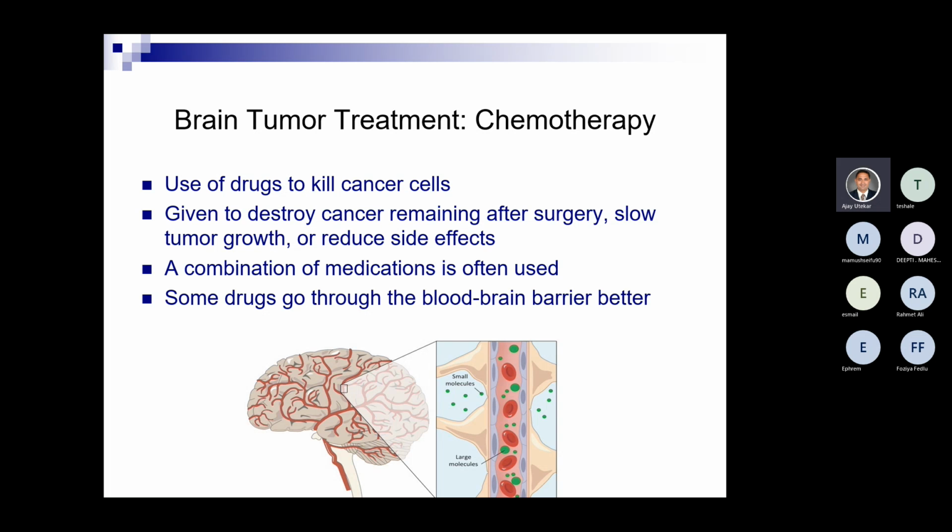Some drugs go through the blood-brain barrier better. You can see I had just shown a picture of the blood-brain barrier. Basically, our brain has a blood-brain barrier. The importance of this barrier is that it does not allow any foreign particles to enter the brain. Because the brain performs very vital functions, it permits only certain things in. So in order to kill the brain tumor, we need a drug which will pass the blood-brain barrier in a better way.